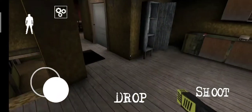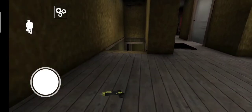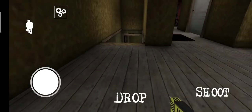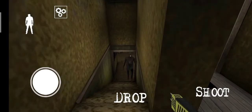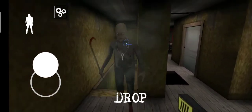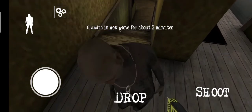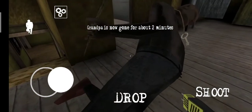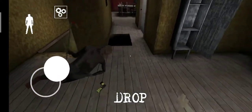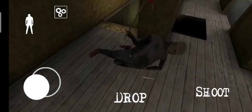I just wanna go home. I don't wanna be at Granny's house. Granny! Granny! Oh, Grandpa. No. You see me. Even I see you. I need my ammo back, and also my security key. This is now mine, not yours. Give me my granny. Oh, granny.